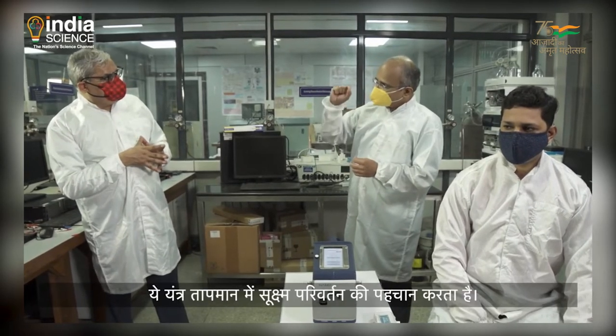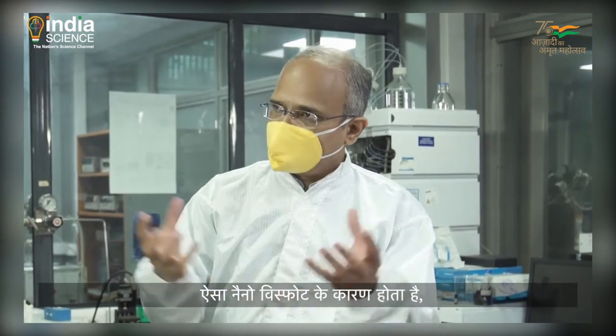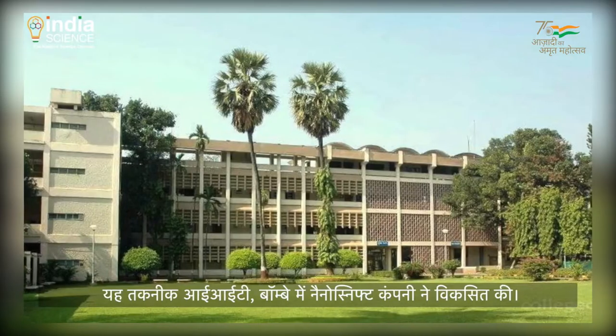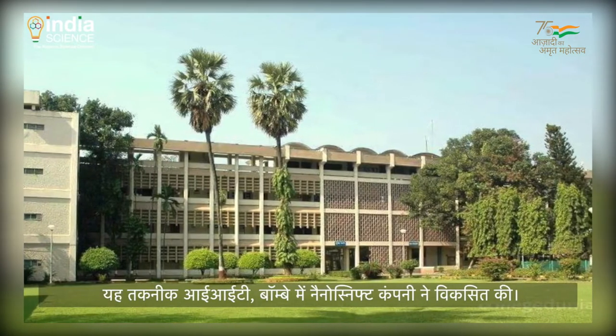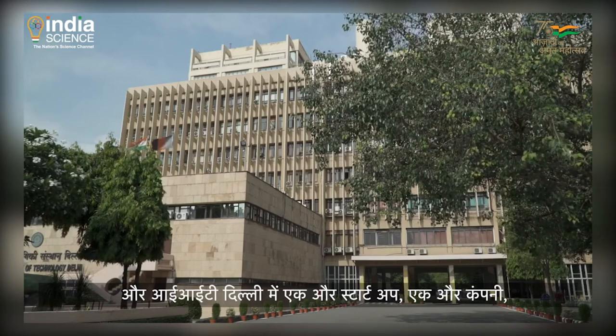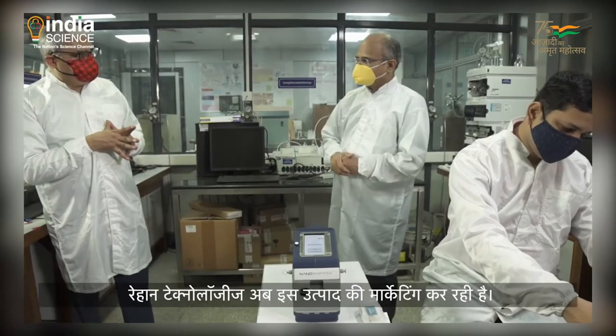They detect those tiny changes in the temperature because of the nano explosion, which is happening due to these explosive materials being present on the body or somewhere, which are collected through a swipe. So this is a technology developed by the company we incubated, NanoSniff at IIT Bombay. And from IIT Delhi, there is another startup, Vehant Technologies. So they are marketing this product now.